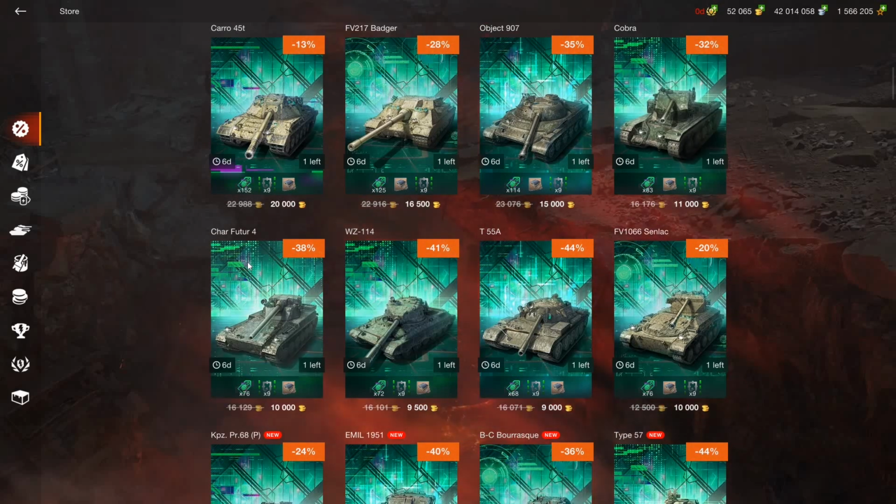Tier 9 tanks. I give my seal of approval to definitely the Char 4. Just don't expect your gun to do massive damage. It's not an easy tank to play. You've got to one-shot and take your time. Think about movement, position. But I really like this tank. That gets my highest seal of approval in tier 9. Cobra comes second, and you can skip these two.